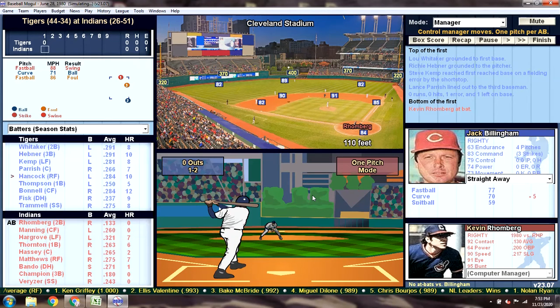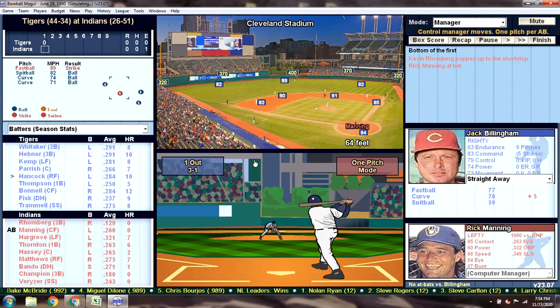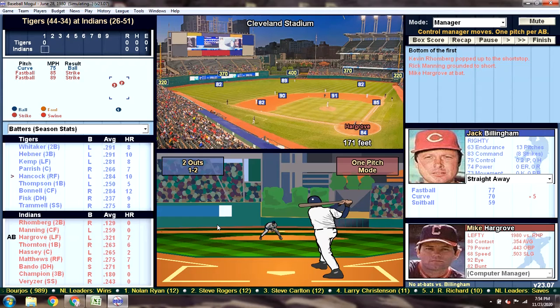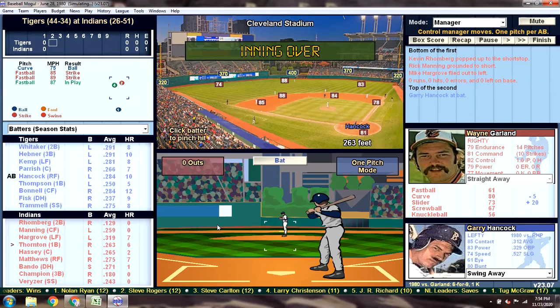The Indians, now that they're so far out of it, have been making a few trades, so we're going to see some names in the lineup we haven't seen yet, like Romberg and Mike Champion. As Romberg pops out to short for the 1st out, it's going to bring up Rick Manning. Manning grounds it back to Trammell, and that will be the 2nd out. So 2 down, bringing up Mike Hargrove. And Hargrove is going to bloop it into left center field, and it will be caught by Kemp. So a 1-2-3 inning for Billingham.